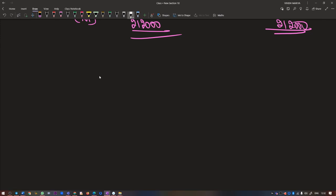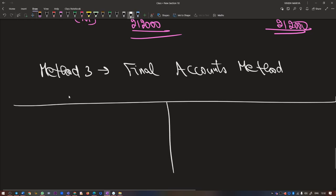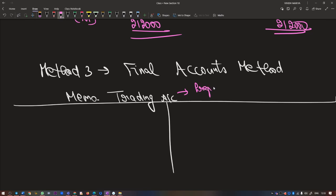Now we prepare method 3, that is the final accounts method. We prepare the memorandum trading account. We say prepare the memo branch P&L yourself.